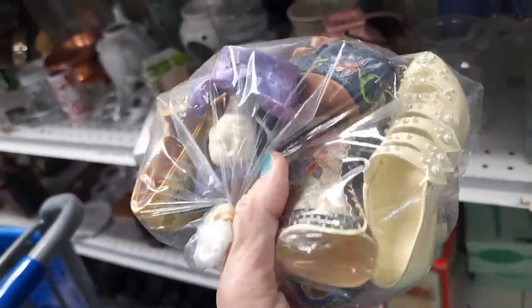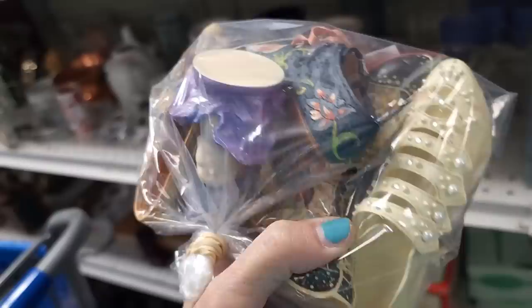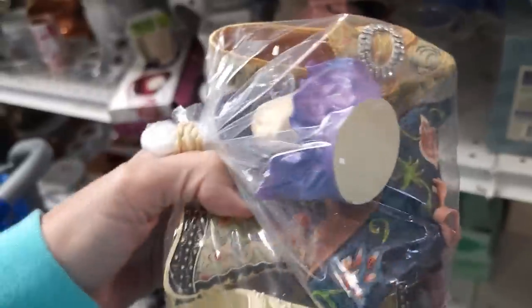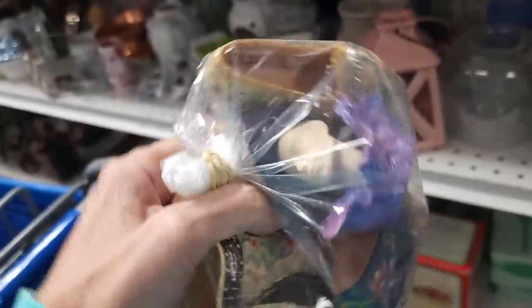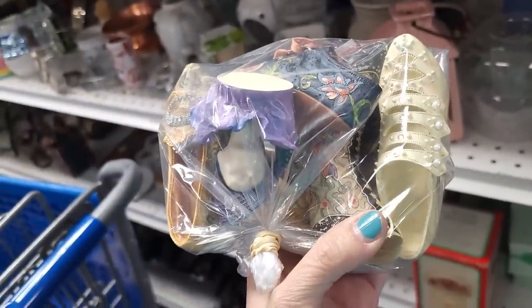Here's a bag of shoes. Now, I have sold shoes. Oh, and it is just the right shoe. I have sold shoes in my Whatnot sales, and they have done quite well. And then there's this little lady head. Let's see, there's 1, 2, 3, 4, 5. Yeah, there's 5 shoes and then her for $6.99. I think we will pick those up.